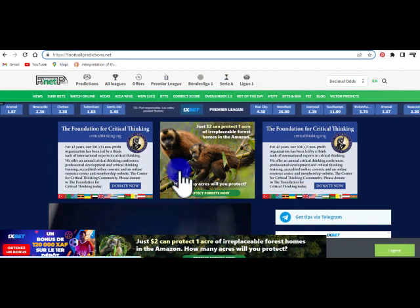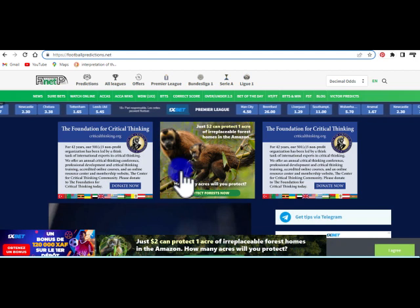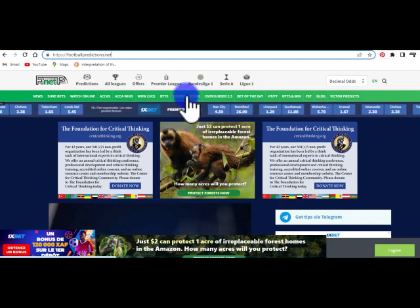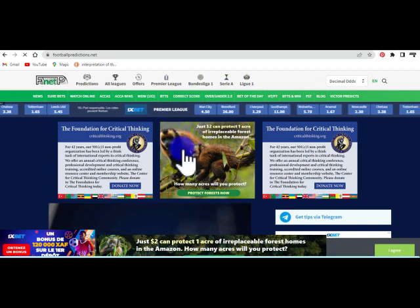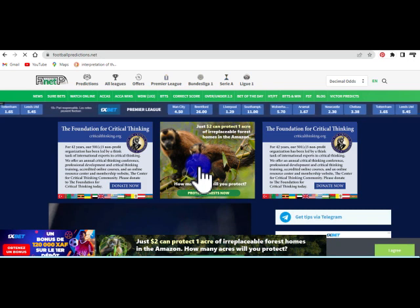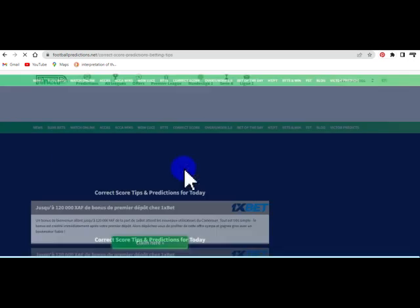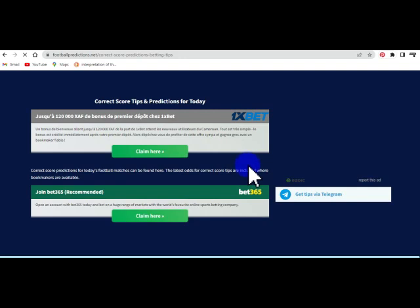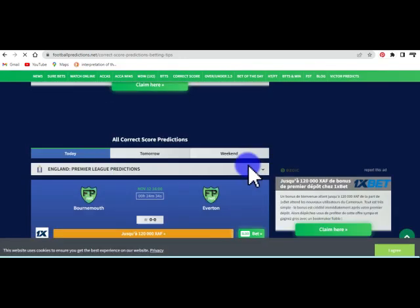Once you come to this website, the first step is to locate the area that says correct score and click on the correct score button. Once you do so, the page is going to load and it will display all the matches that have been predicted as correct score. As you can see, this is the displayed page. If we scroll down, we are going to reach an area where we see all correct score predictions. You can see it here.